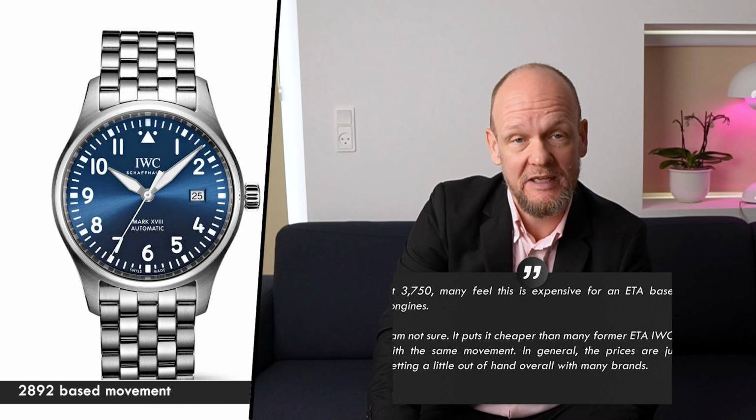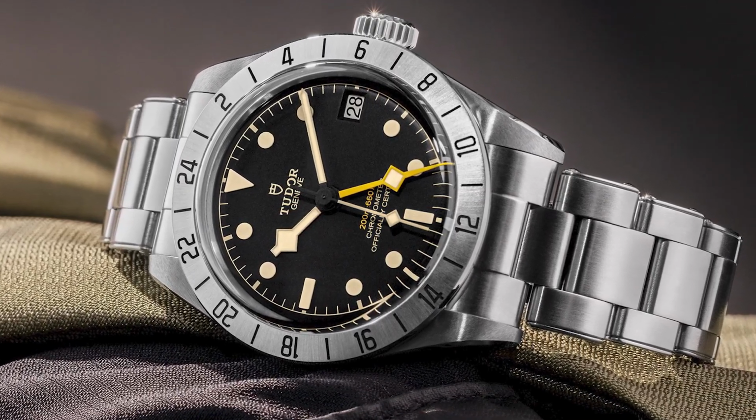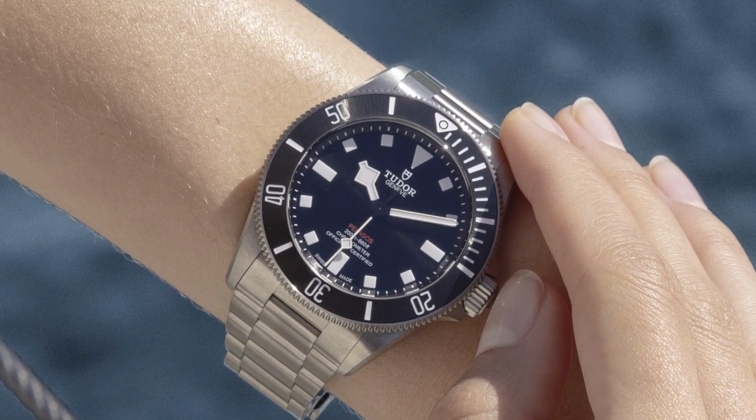Some people would expect in this price range that you start to see actual in-house movements like you do in comparably priced Tudor models. Personally, it's not necessarily that important to me, as Longines is a part of the larger Swatch Group within which ETA is housed, and therefore their approach to in-house is going to be different than that of Tudor, who ultimately have to stay within their own brand, albeit I assume sometimes with a little bit of help from their big brother Rolex from time to time.